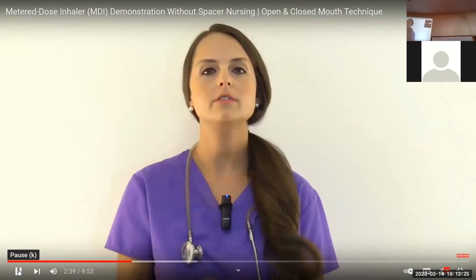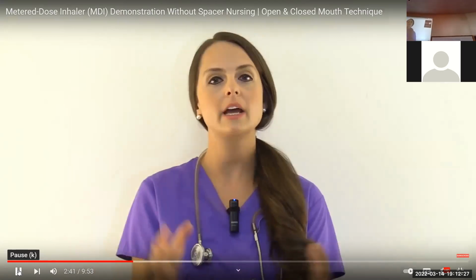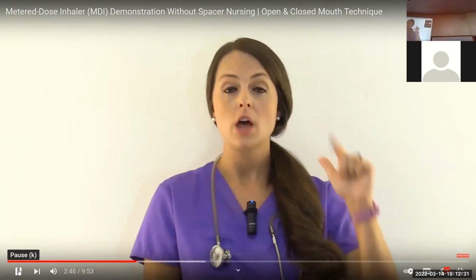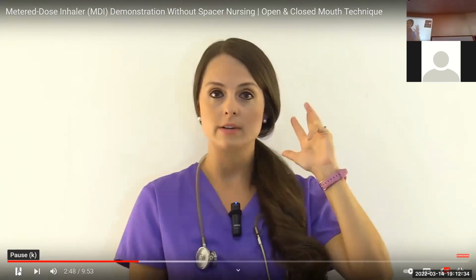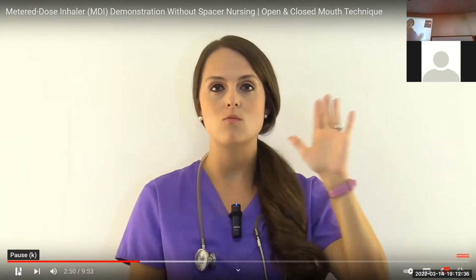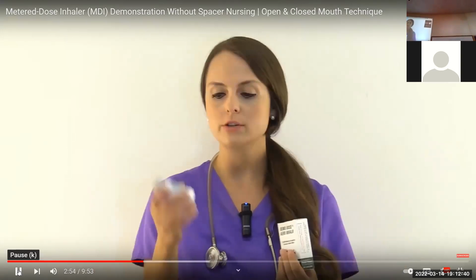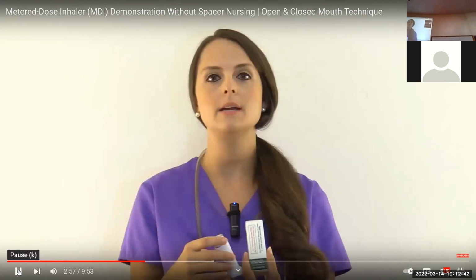So what we're going to do first is perform hand hygiene and check the patient's five rights. We're going to make sure that we have the right patient, the right drug, the right dose, we're doing it at the right time, and the right route. And you always want to look at what you're giving, because whenever you're doing these inhalers, there are some things you want to keep in mind.